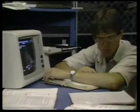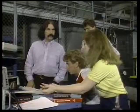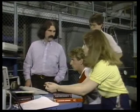The thinking part of it is really what they have to do. What the computer does do is to help them to see the results more graphically, and it helps them to make much easier comparisons between theory and experiment, and to follow up on ideas much more quickly.